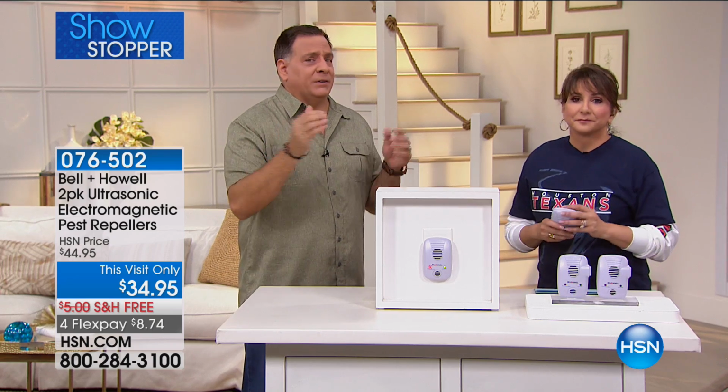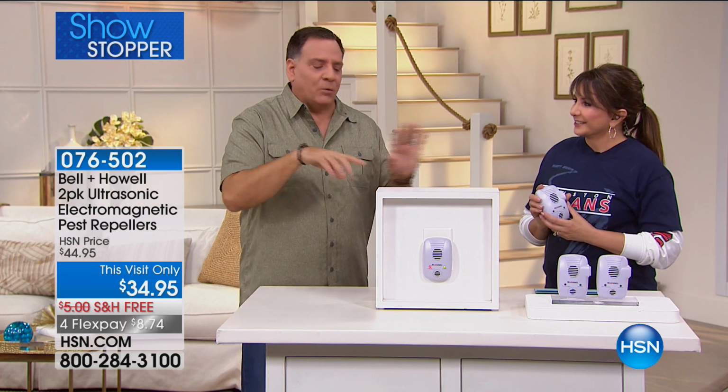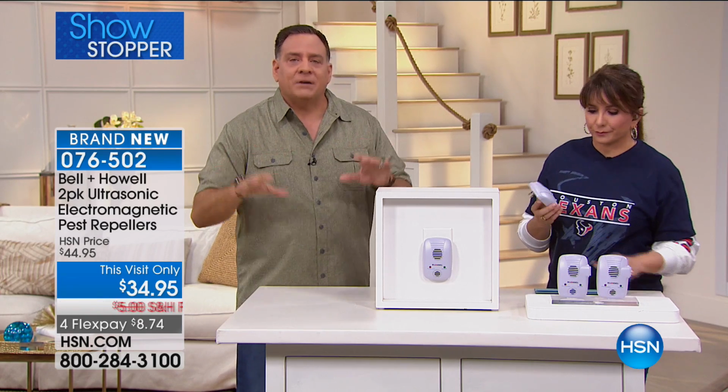And this is for folks that live in the country, folks that live in the cities. We all have pest problems at some point. By the way, you notice we keep saying rats, mice, ants, roaches, and spiders. When I had all the poisons and traps out, there was nothing on the table for spiders, okay? These are effective at repelling spiders, both the venomous and non-venomous varieties. So that's a big, big feature of these as well.